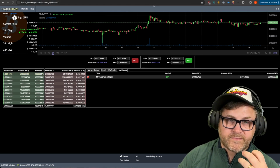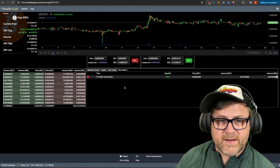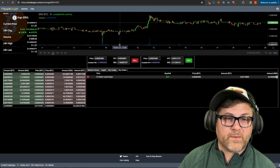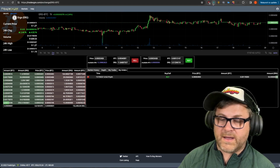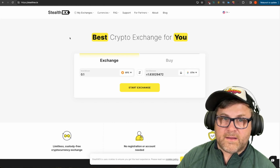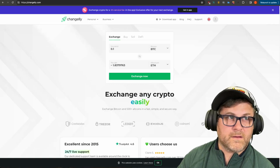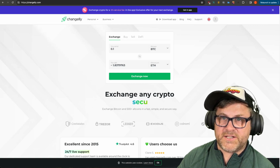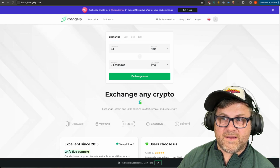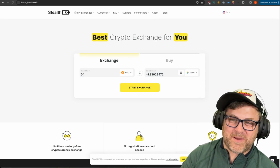Okay, so next step, for those of you that don't want to use this kind of thing or find it a little daunting, there are several other options, okay? And that's why we got Cardano in our wallet, ADA in our wallet, to show you how to do that. So there are sites, StealthX, SimpleSwap, Changelly, and ChangeNow. They really kind of have a formula, as you can tell by swapping between the sites.